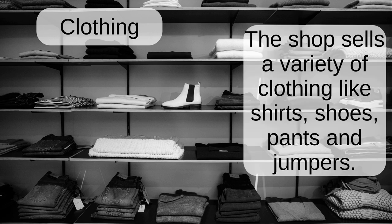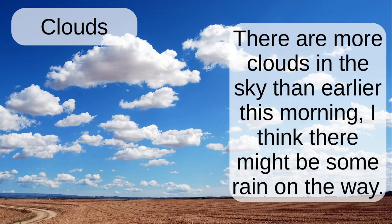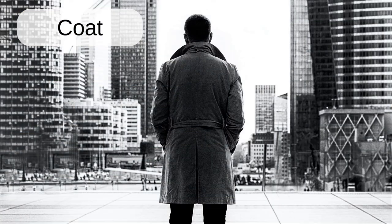Clothing. The shop sells a variety of clothing, like shirts, shoes, pants, and jumpers. Clouds. There are more clouds in the sky than earlier this morning. I think there might be some rain on the way.